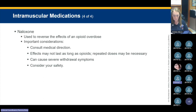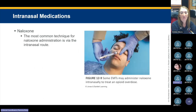And one of the reasons that it says consider your safety is because, guys, if you're giving someone Narcan or naloxone, think about what kind of person can potentially be taking this. If it's someone that's using it for a drug high and not an accidental overdose. So you have to think about, are they going to be violent when they come out of this? So always worry about your safety first, and also be advised, when you're giving this medication, if it's someone that's been taking opioids for a long period of time, it can cause seizures and even cardiac arrest. So be aware of that. Most common technique is going to be the intranasal route.